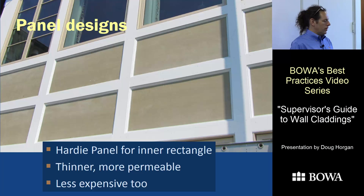As I said, I think the way to go with these, because Hardie panel is thin, because it allows moisture to escape, and because it's less expensive, is for the back part of the panel. Sometimes we've tried using PVC, but it moves so much and it doesn't let any moisture escape. I just think that's a bad idea. It's also way more expensive anyway. But we're definitely going to want to have a vent space behind all this stuff, because you know water's going to get in and you need to let the water get out.